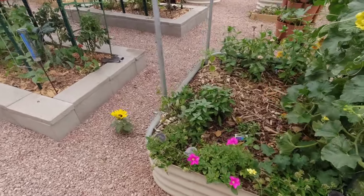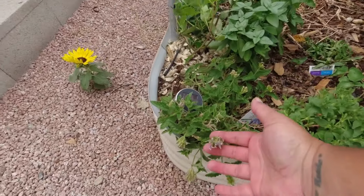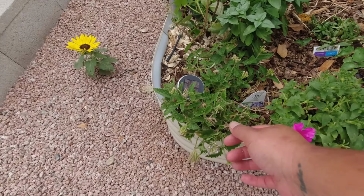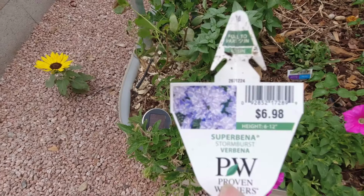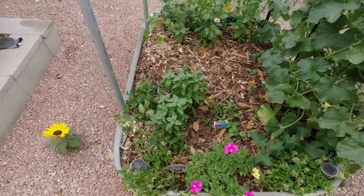I got that, and then of course, this was blooming beautiful, but now that I'm doing a garden tour, it's not. It is this Super Beano Stormburst and some basil.